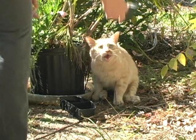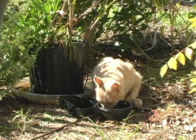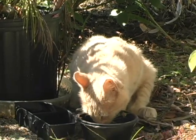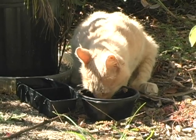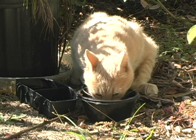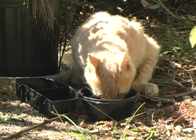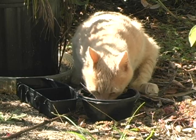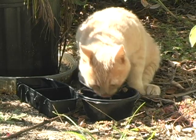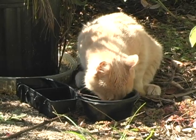Here Chase is getting hooked up with some dry food, some wet food, and some tuna juice. So he's got the hookup here. He's gonna love that. This cat has no problem eating. It's funny because he'll make a mess of himself. He'll have his whole face caked in gravy and juice.